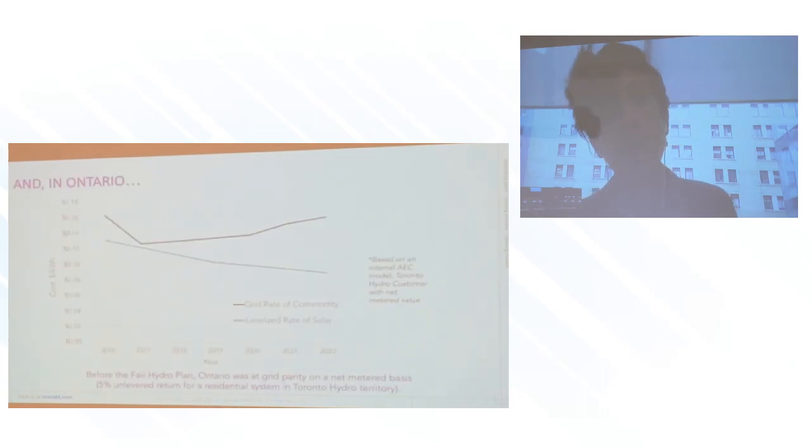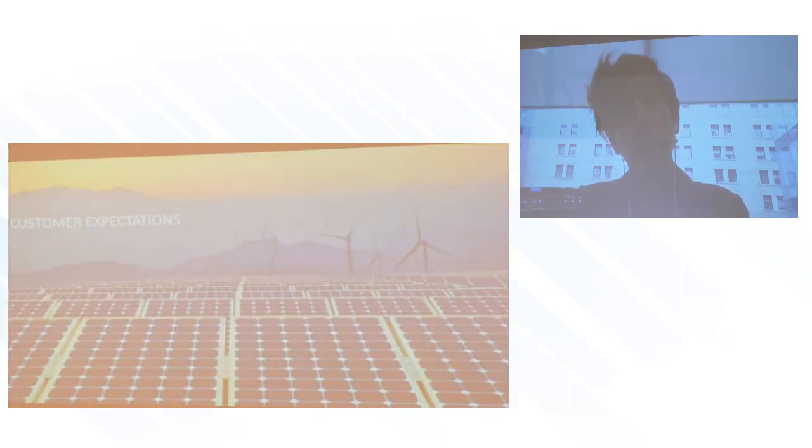a true one in Australia. In Ontario, there are similar trends, although not to the same extent. But before a recent change in our electricity prices, the Fair Hydro Plan, solar PV actually achieved grid parity. So again, just to say that these alternatives are actually becoming a reality, not only in Europe where we often hear these stories, but around the world as well.